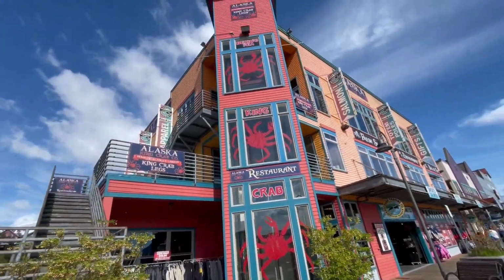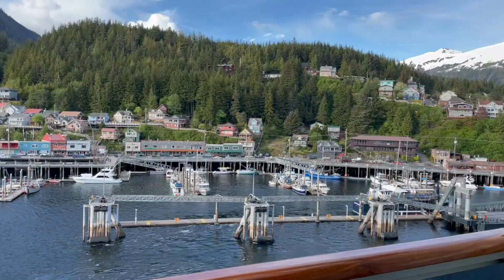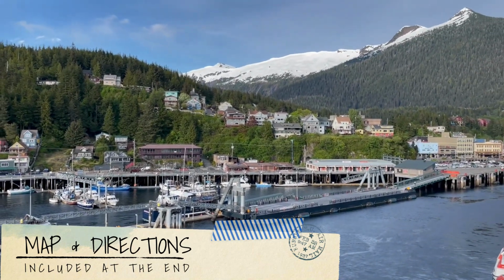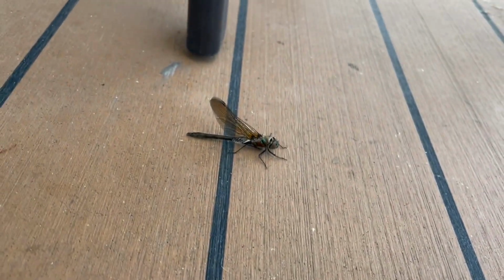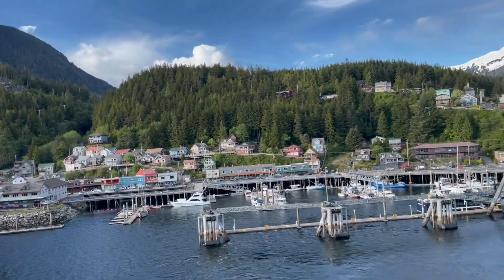All right, so that's where we ate and shopped, and now it's time to go back to the boat. Pulling away from Ketchikan, our last Alaskan city. We have a hitchhiker. As we were pulling out of port, we saw a couple of eagles. It has been a beautiful day.